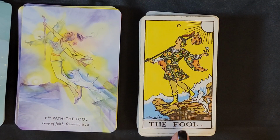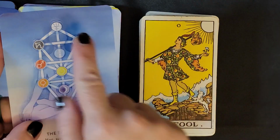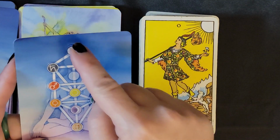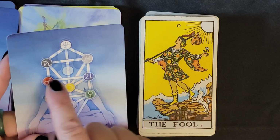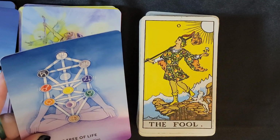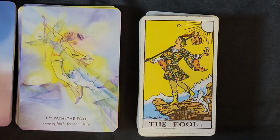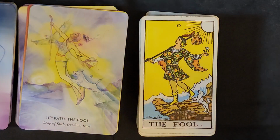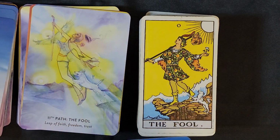Okay, so the 11th path is the Fool, and the 11th path, I believe, is right here. So we're going to use this as well. The 11th path is the line from here to here, so it's from the Kether to the Chokmah. And the Magician is from the Kether to the Binah. And the Empress is from the Binah to the Chokmah. So you've got this path that we went over earlier. The spiritual triangle is the Fool, the Magician, and the Empress together.